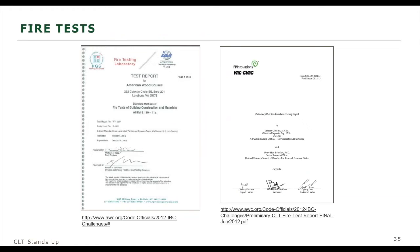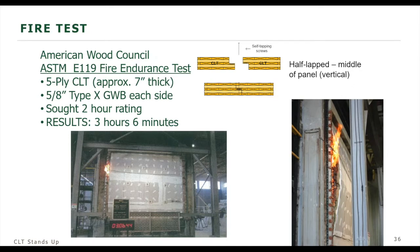Now, how did it get into the 2015 IBC when it was first adopted into the 2000 IBC? Well, it had to go through the typical process of providing substantial information to substantiate the use of CLT under the code, looking at fire and structure. The American Wood Council did a fire test to show the fire resistance of the panel, and this shows you a test. FP Innovations, a Canadian organization, also did some testing to help provide information on using cross-laminated timber and the fire resistance.